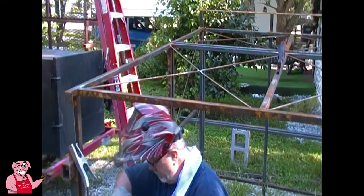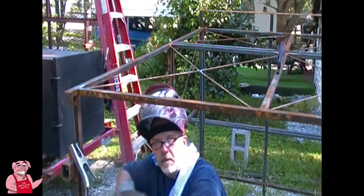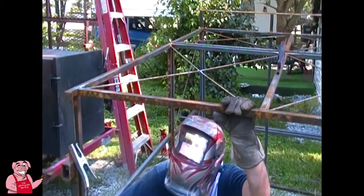Itself inside the tip here. So now I gotta get me a pair of pliers, see if I can pull it out of there. Sometimes you can't, and it ruins that tip. Let me get a pair of pliers. We'll be right back.